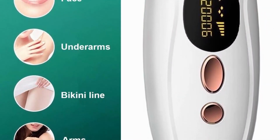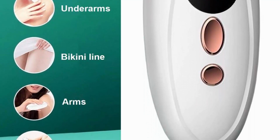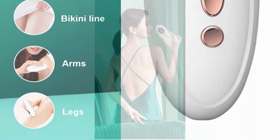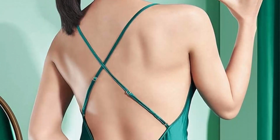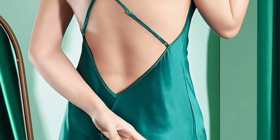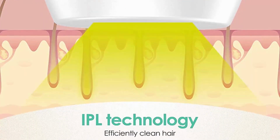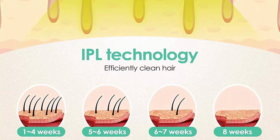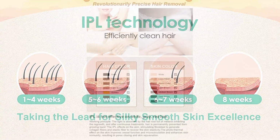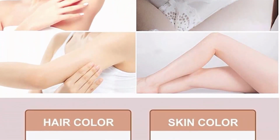The principle is to emit a strong pulse that is absorbed by the hair follicle, stimulating the hair follicle to enter a dormant period to achieve permanent hair removal. Warm light. The BSTK IPL hair removal emits a warm light and the skin only feels mild heat. It is very gentle, especially for first-time users or operating on gentle areas, such as the face or bikini line.